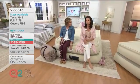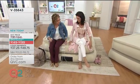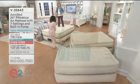35643 is your item number. You've got easy pay. You choose between the twin, the full, or the queen. And here is that breakdown in case you wanted to order, because you've only got 25 minutes left. So the twin is $37.25 on easy pay. 200 is all we have left. In the full, fewer than 100. Queen, 100 left. Wow. So not a lot of these to go around, and we have, as I said, about 25 minutes left in our presentation.